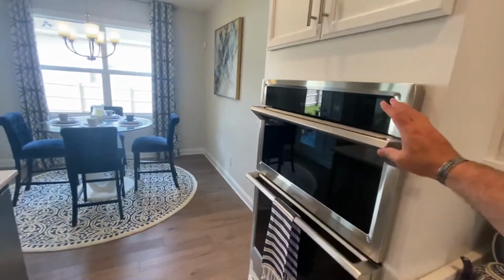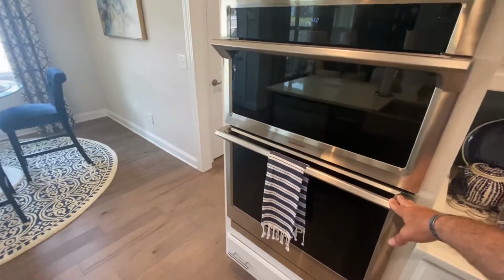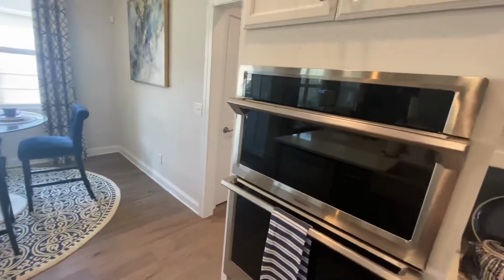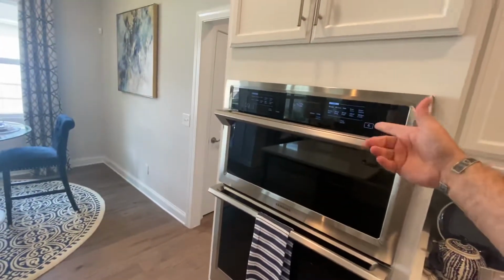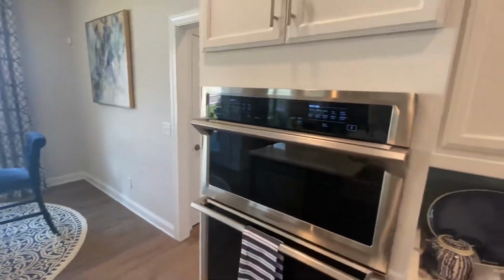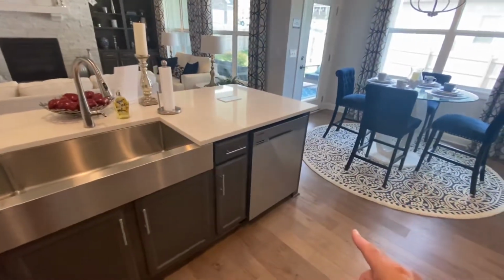Now you do have, this is a microwave convection oven. You'd have an oven down here. It is a Samsung, and all this is touchscreen stuff. As soon as you open it up, you can operate your oven from here and the microwave convection oven from here. You do have a Samsung washer.